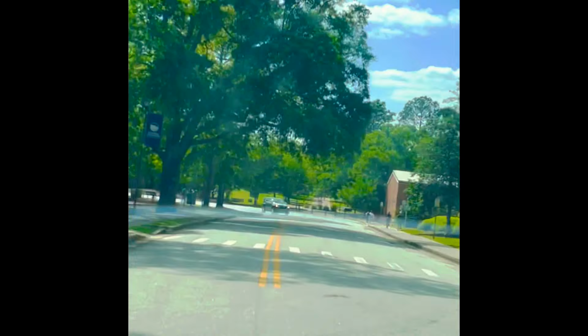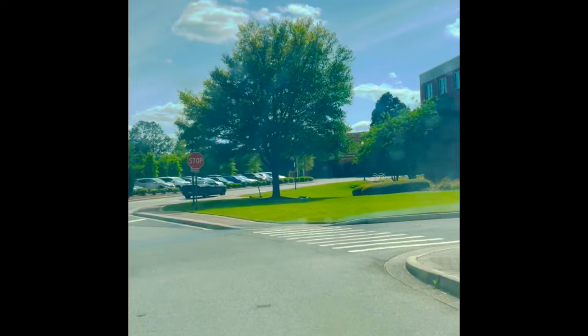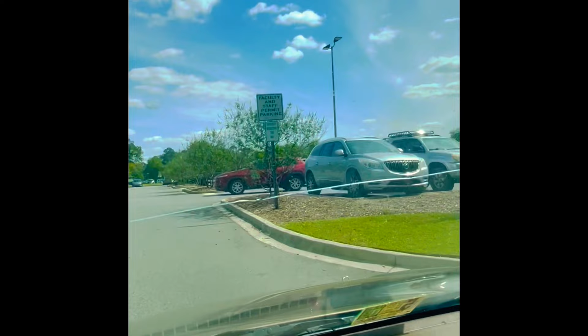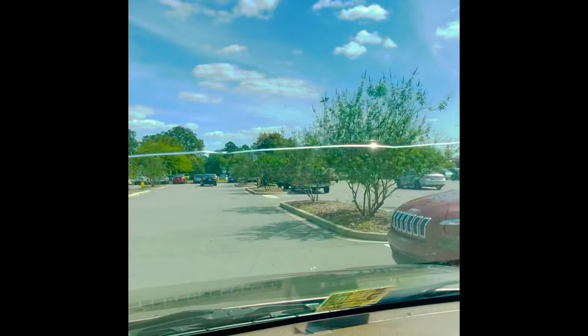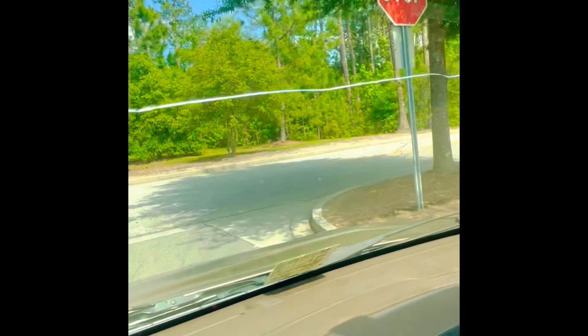So right now I am driving towards the math and physics building. Also, you can go to Russell Union this way. So just gonna show you. Stop. So as you can see, this is the parking lot of the math and physics building. Parking gets a little crazy in the Russell Union parking lot, but this is the parking lot where sometimes professors park. And if you don't have a parking pass, you can park along the edge of the parking lot.